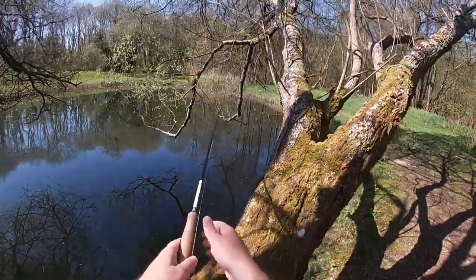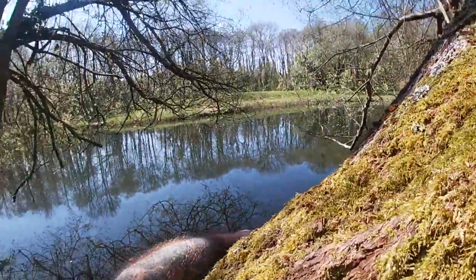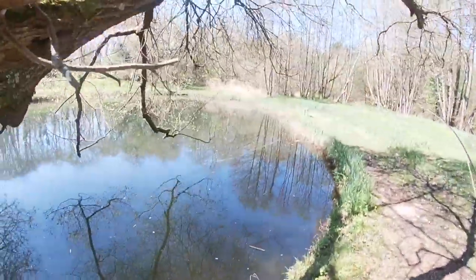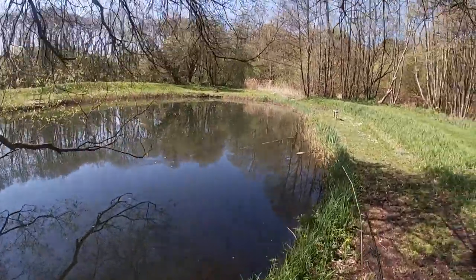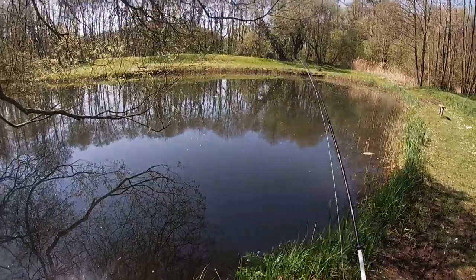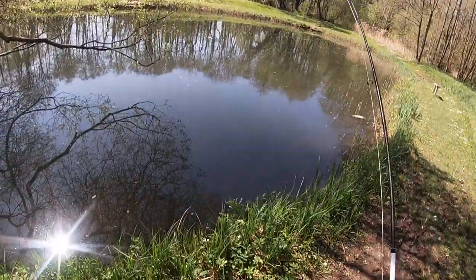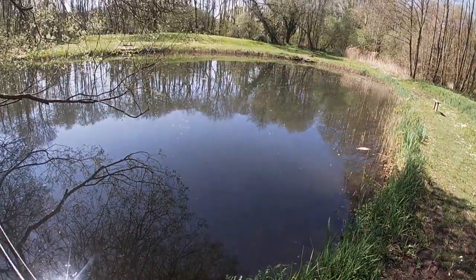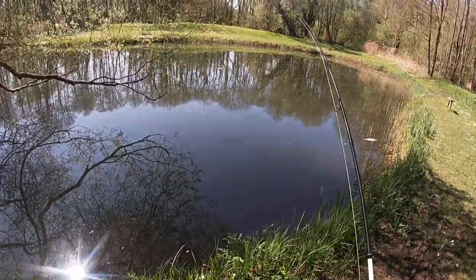Right, let's try. And no, not gonna work. Oh, there we go, got it round the tree. Really lucky there to have not lost that fish. Oh, that really hurt my shoulder. But that's fine. I've got the fish on a short line. Oh, yes. Oh, bloody hell.